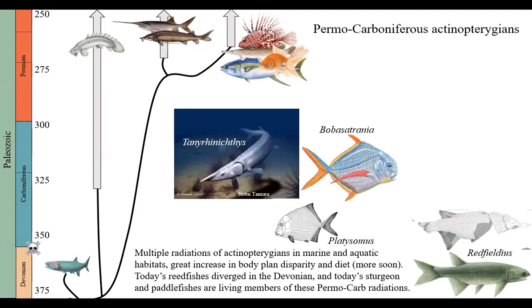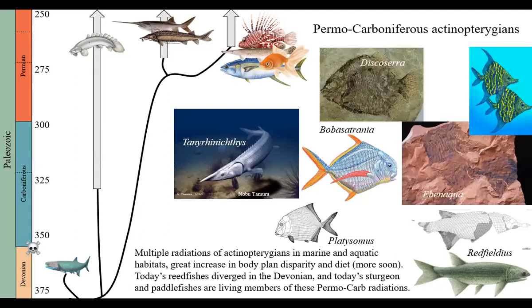Here's a really early sturgeon relative called Tanyrhynchthys. It kind of looks like a sturgeon, if you know sturgeon, very armored. When people see sturgeon, if you guys Google pictures, like on the Snake River, if somebody is pulling a sturgeon up, everyone says, oh, that looks so prehistoric. These are very ancient armored looking actinopterygian fishes. So there's a sturgeon fossil called Tanyrhynchthys from the Carboniferous. And then here's a couple more fancy fishes, I think you might agree, that aren't actually part of today's living diversity, but you can see how these fishes kind of hit these different body plans.